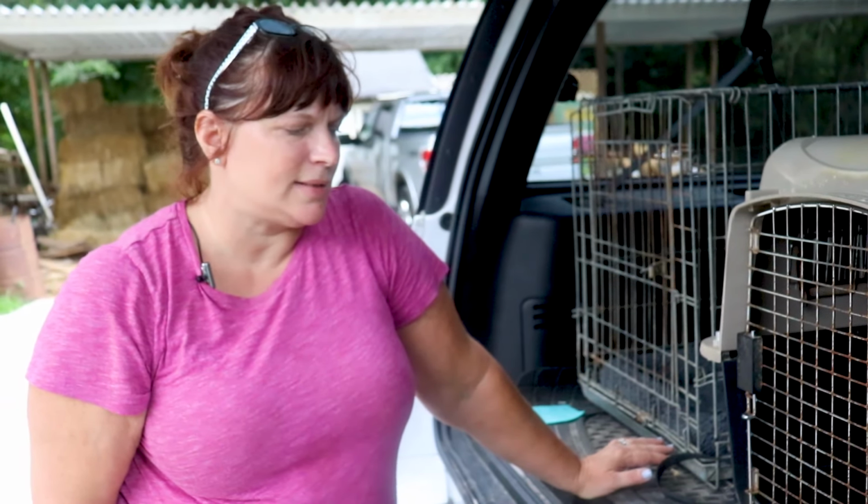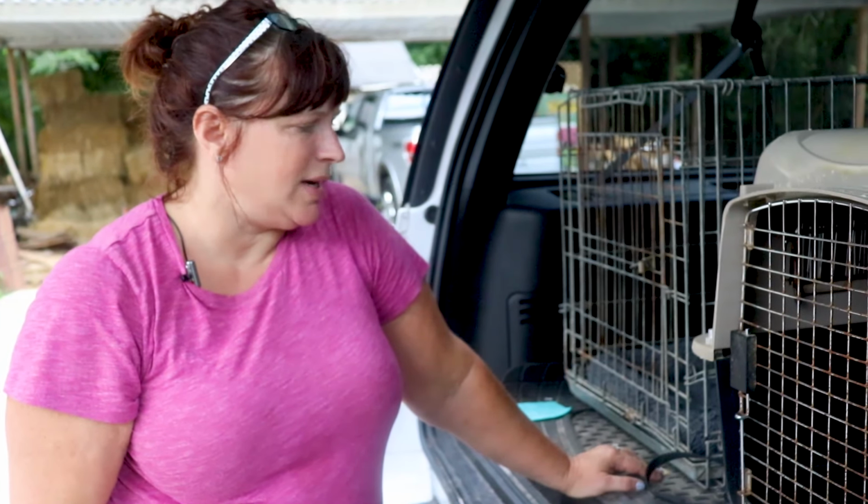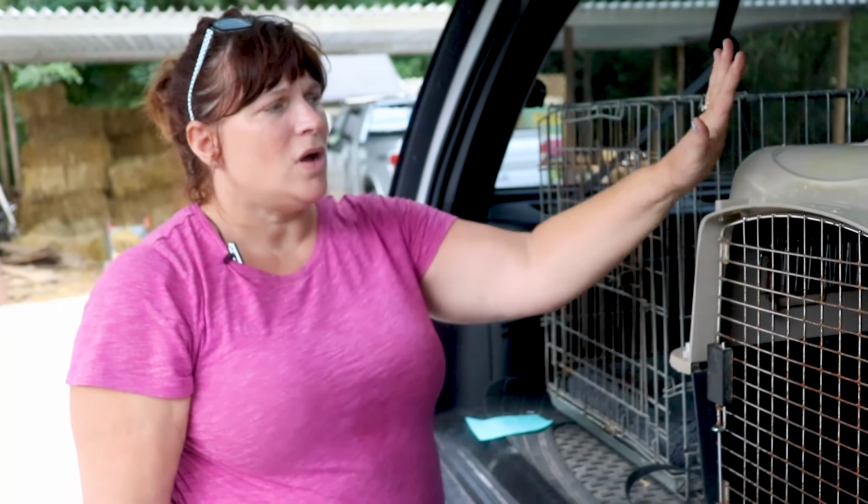The reason that I suggest crate travel, even in cars, even for adult Lagoto, is because of the accidents that happen with a loose pet in the car. As a trauma nurse, I saw it all the time. I saw people come in who had been in accidents because their pet was loose in the vehicle and caused an accident, injuring themselves, sometimes fatally, injuring their dog, sometimes fatally. So always use a crate.